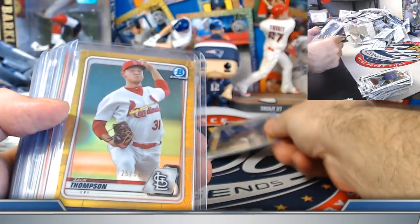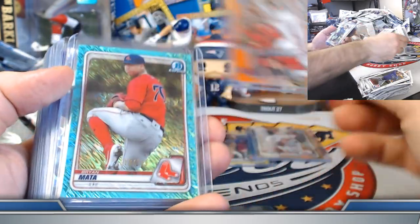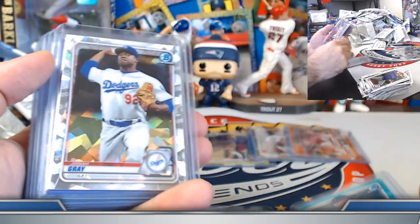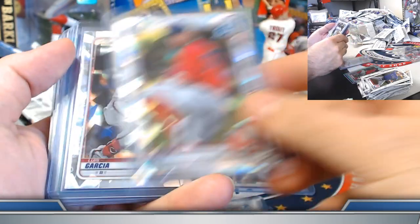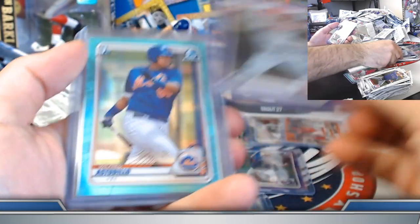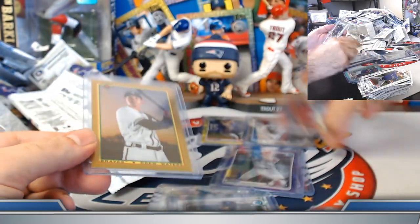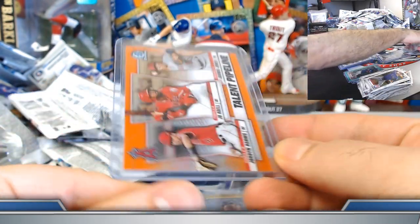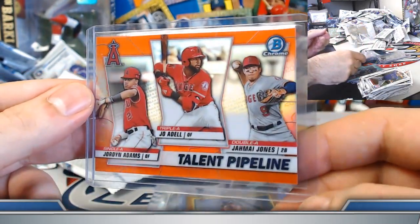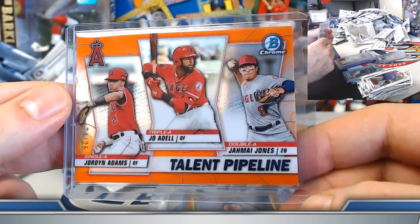Chrome parallels, let's separate these. Did get gold, did get yellow at the top there, and an orange insert as well, so a nice spread on the colors. Wow. Okay, top chrome parallel, LA Angels on this one. Pipeline orange, 24 out of 25.